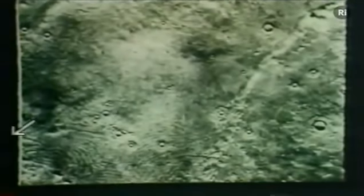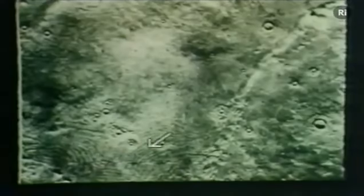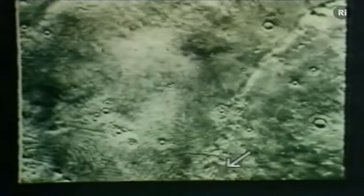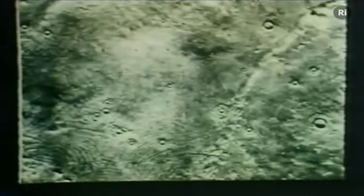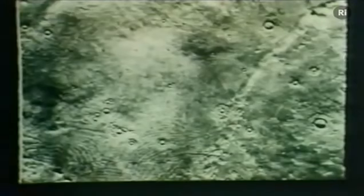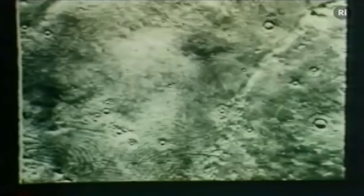You see all these ridges that are in parallel and curved. The ridges are about 1 kilometer across, so it's an extremely large fingerprint. And since there are craters on top of the fingerprints, this one, for example, these are extremely old fingerprints. They are, of course, not fingerprints, but what they are, we don't know. And if we don't know, we must not land there.